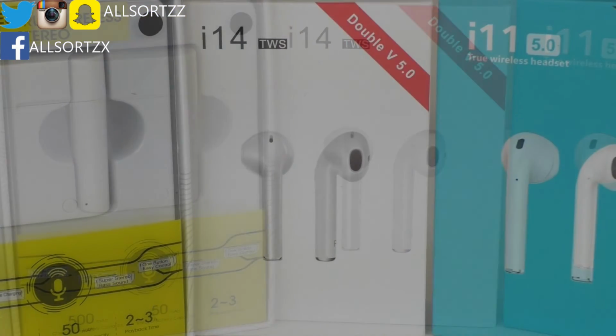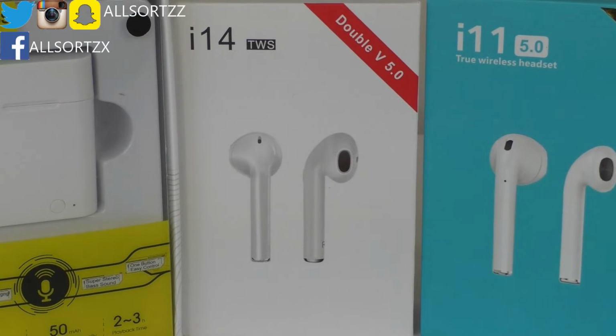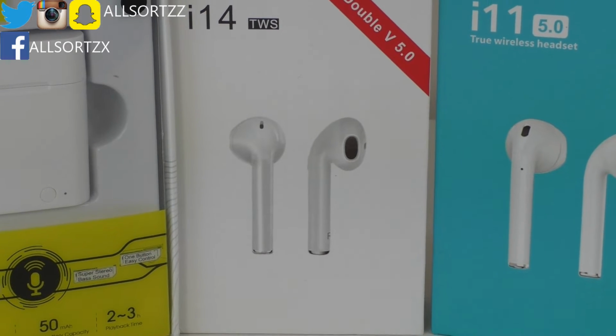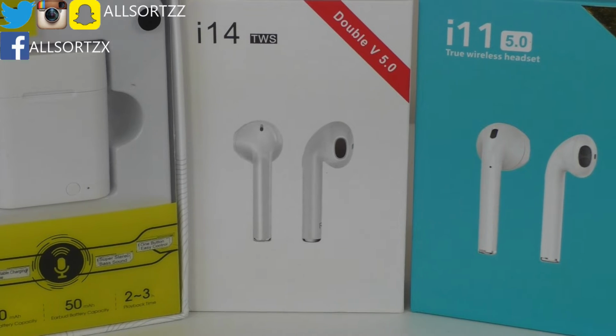Next, moving on, 14s. Now most of these actually look similar to the original AirPods. The reason why I got these is they look really good and the price was alright as well, but the Earpods are chunky, they have a really cheap feel to them, and the audio quality is not good. Hence I'll give you an in-depth look at the quality later on in the video.